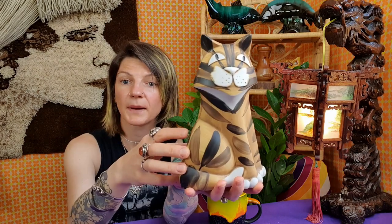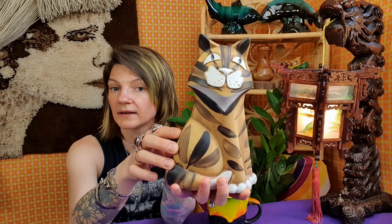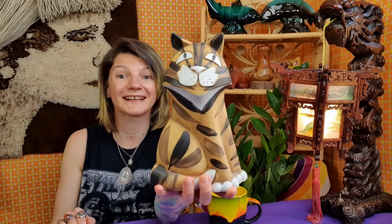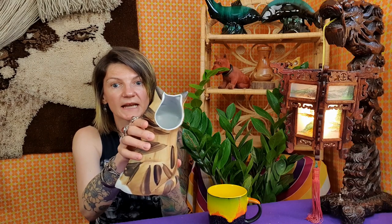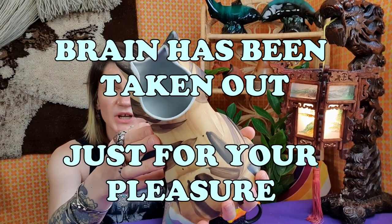Okay, first thing I'm going to show you I'm keeping for now, maybe forever, maybe I will sell it eventually, but it doesn't have any particular big value. Hand-painted figurine of a cat made by Dalton Scotland. The twist to the figurine is the fact that it's not a figurine, it is a vase. As you can see, the whole cat's brain has been taken out just for your pleasure, so you can put flowers inside. This brainless creature I'm keeping for now.